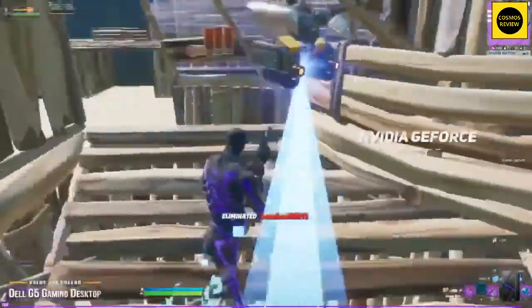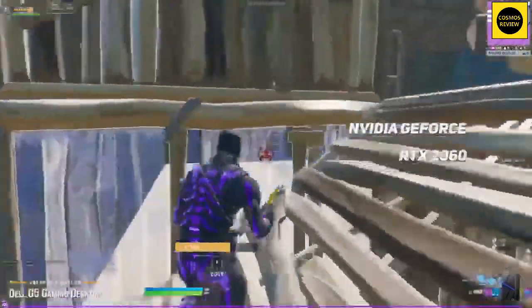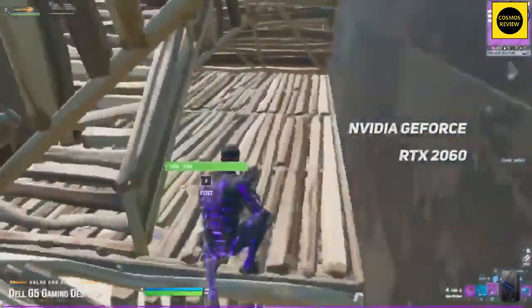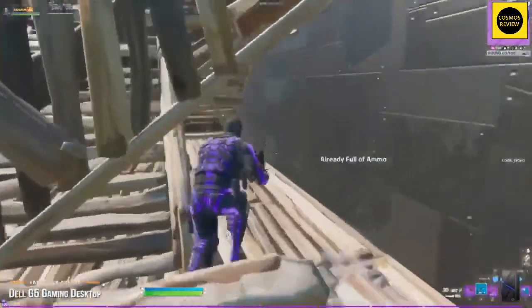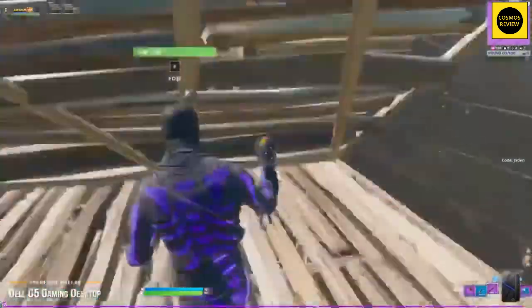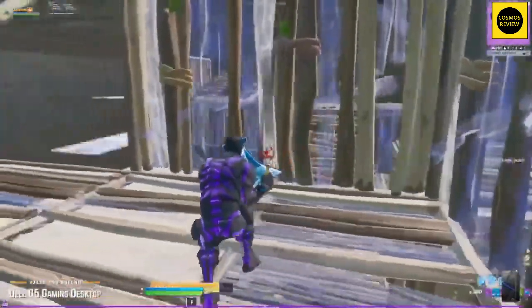On board, you'll find an NVIDIA GeForce RTX 2060 graphics card, which is not as powerful as the RTX 2070 present in the Alienware R9 or the RTX 2080 of the HP OMEN. But considering the G5 comes at a huge cost savings, it is more than adequate to handle most demanding titles seamlessly, and it is also VR ready.